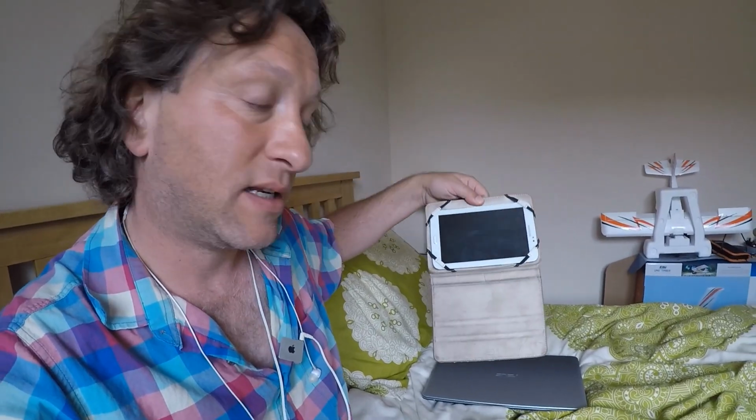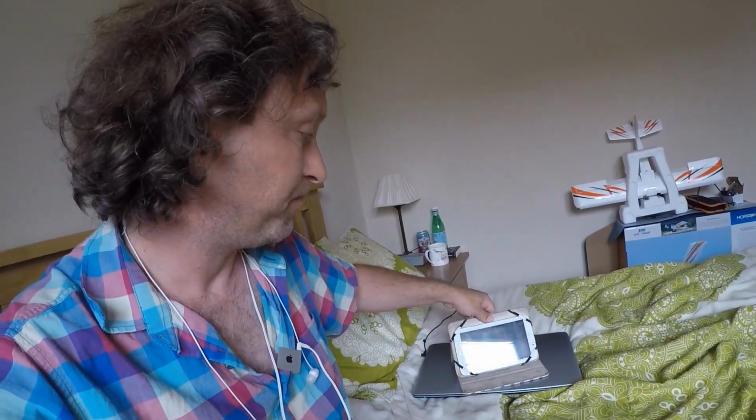The vast majority of things I have, like this little tablet there, and the GoPro that you're sitting in, come with a little micro SD card. And most PCs and laptops still need a full-size card to go in the card reader, so you have this little adapter. And I'm constantly losing it, and it drives me mad.